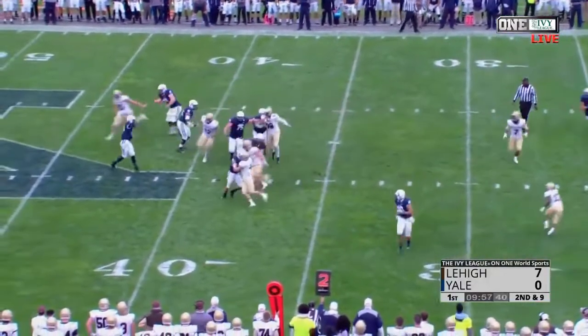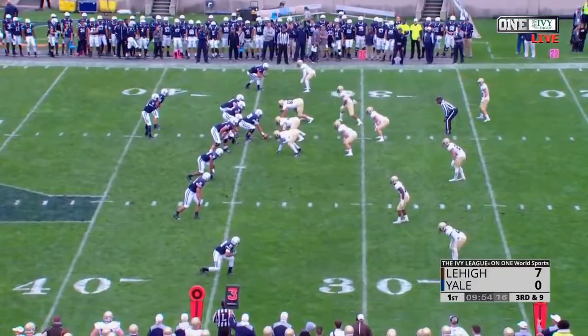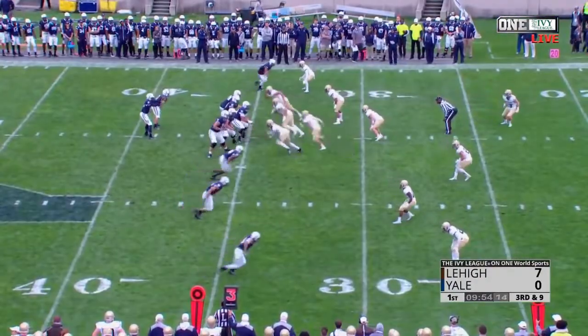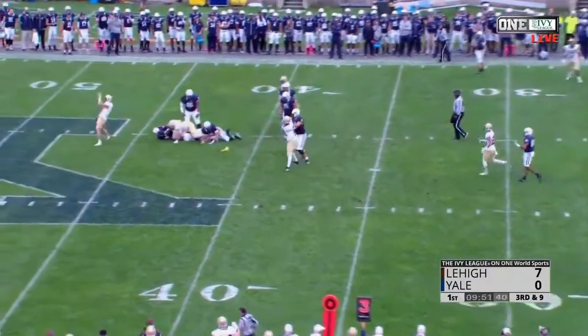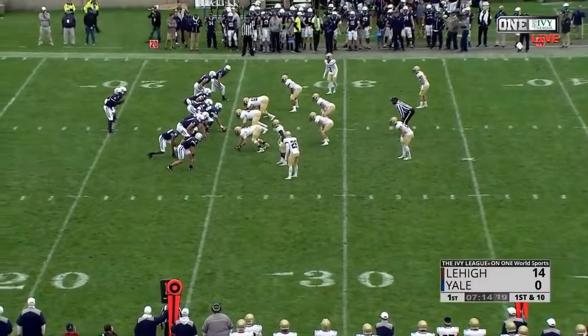Time to throw for Moore. Lets it go and overthrows Robert Clemens III. Back to where they thought he needed to be. Another big 3rd down here for the Yale offense. 3rd and 9. Pressure comes. Down he goes. That was an ace that they're great downfield blockers.